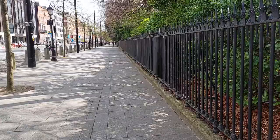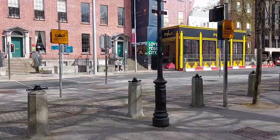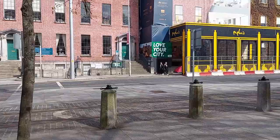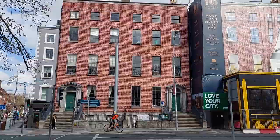And that is the home to Dublin's Little Museum of Dublin, an award-winning museum full of history of Dublin, all the way back from medieval times up until the present day. They even have an exhibition room dedicated to the great Irish band U2, and it's definitely well worth a visit, as it is known as one of the best museums in Dublin.